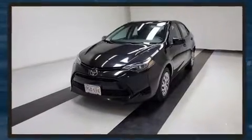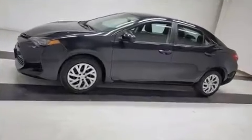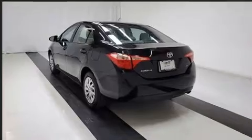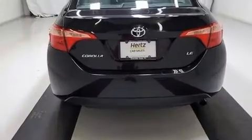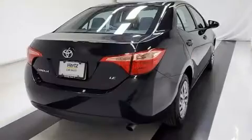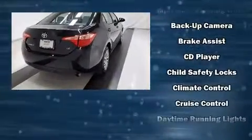Top features include power windows, one-touch window functionality, a trip computer, fully automatic headlights, lane departure warning, and a split folding rear seat. Audio features include a CD player with MP3 capability, steering wheel mounted audio controls, and 6 speakers, providing excellent sound throughout the cabin.